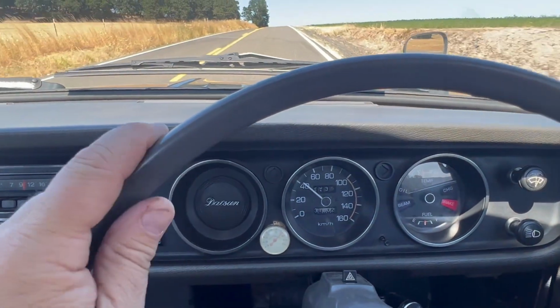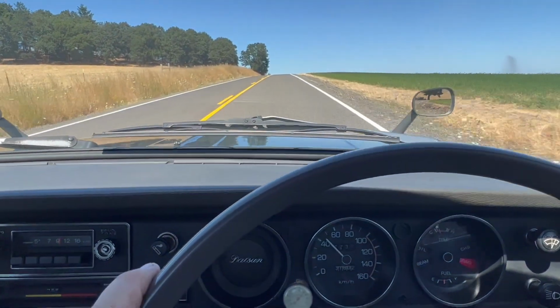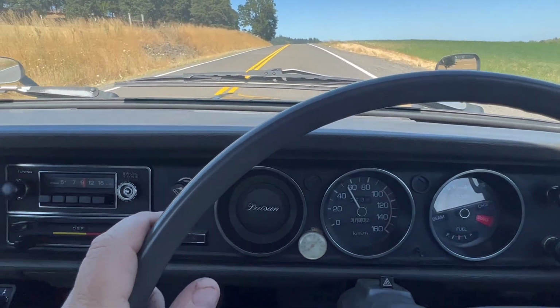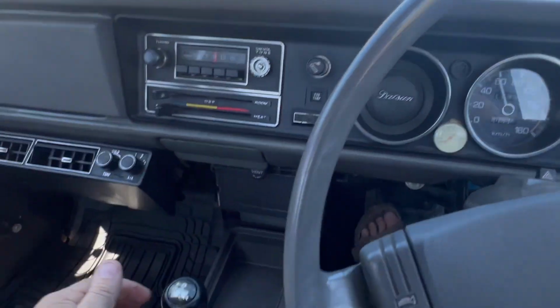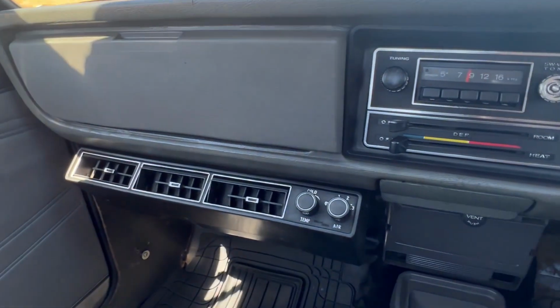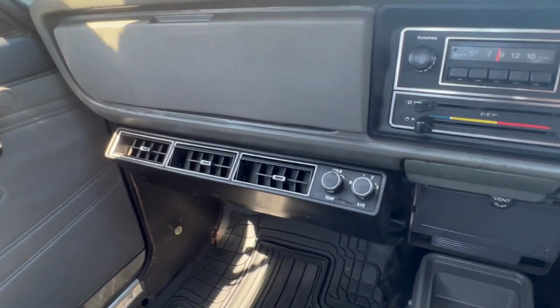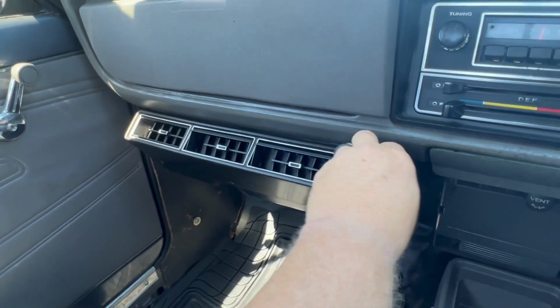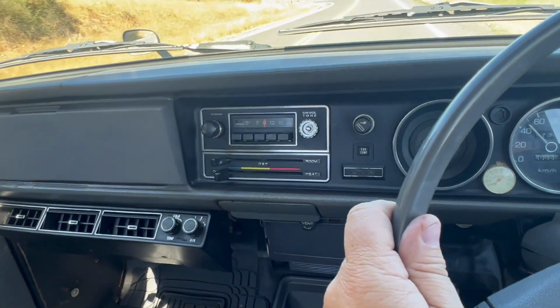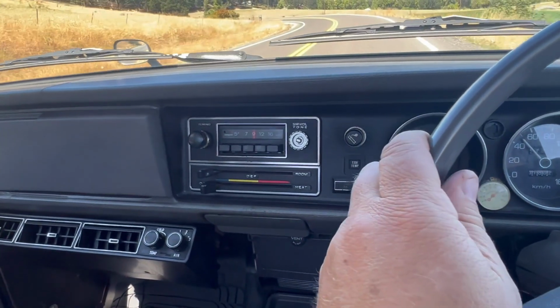Show you some stuff in the Sunny. I'm going up a little hill here. I'm in third gear, but I'll switch to fourth gear. It's a four speed. Just wanted to show you a couple things in general. The AC is on right now. You can hear it turn off and on, and it is really cool in here. I mean, it's cold. That AC works really good.